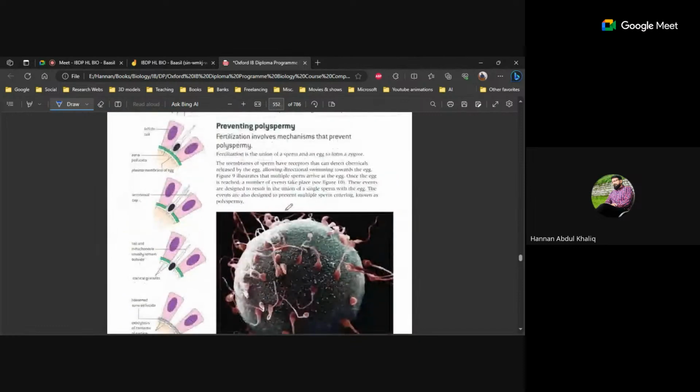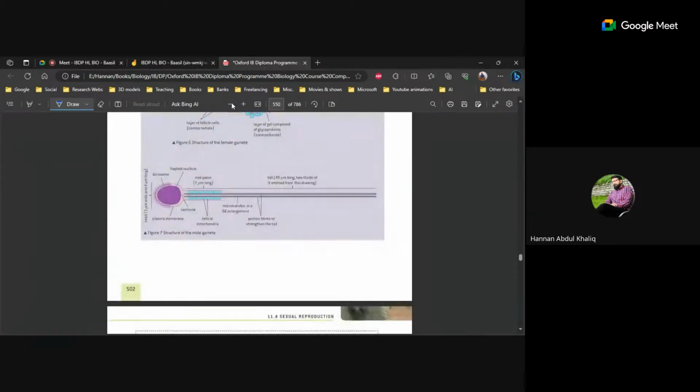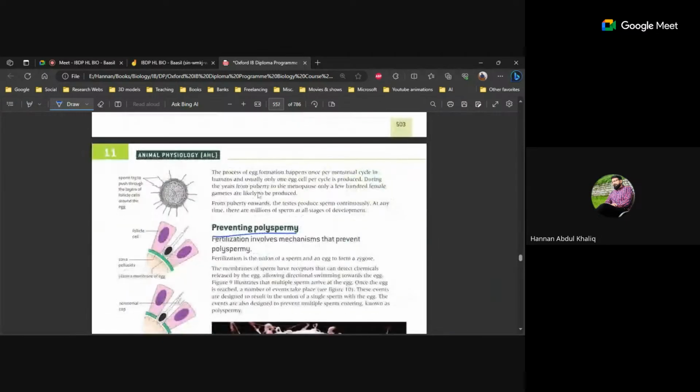And then ultimately we said that there is preventing polyspermy. For that purpose, I told you about the cortical reaction. If I remind you a bit of the structure of the sperm, let's get back to the structure. If you see over here, there is a thing called the acrosome. This acrosome contains some hydrolases, the enzymes for hydrolysis, and these hydrolases dissolve the zona pellucida, and then once it dissolves it, the sperm can detect chemicals.